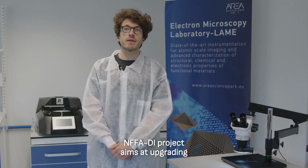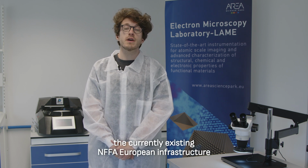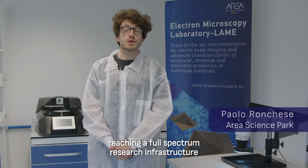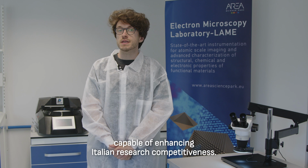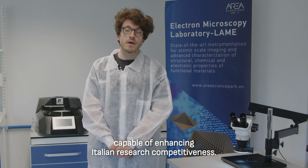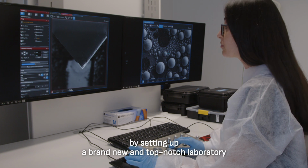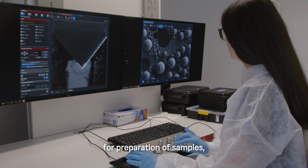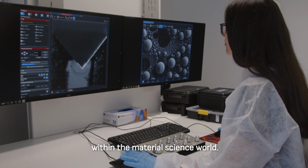The NFFA-DI project aims at upgrading the currently existing NFFA European infrastructure, reaching a full-spectrum research infrastructure in nanoscience and nanotechnology, capable of enhancing Italian research competitiveness. At LAME, we embrace the spirit of the project by setting up a brand new and top-notch laboratory for the preparation of samples for their characterization in electron microscopy within the material science world.